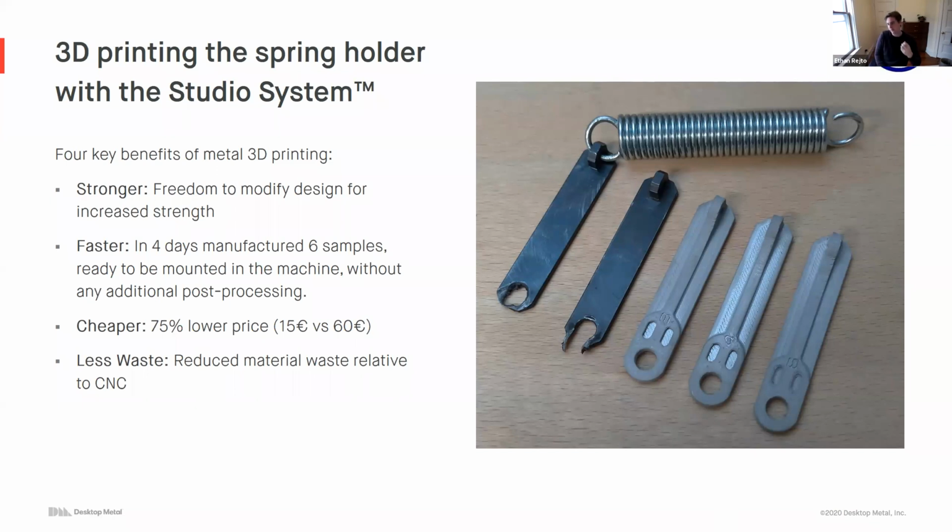One note about this part. In the past, with powder bed fusion and traditional metal 3D printers, laser-based systems, you would never see someone printing a part that looks like this. It would have been far too expensive and the geometry far too simple to justify printing. But now with these lower cost systems like the studio system, it's much easier for this company to simply throw a few of these onto the studio system and they have their part in a few days rather than having to go to their machinist or go to an outside manufacturer.